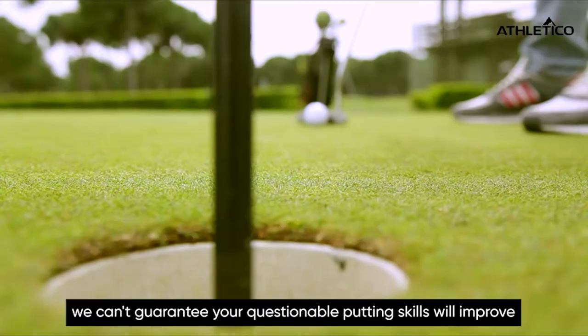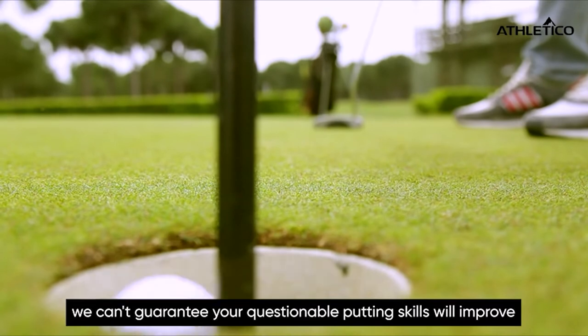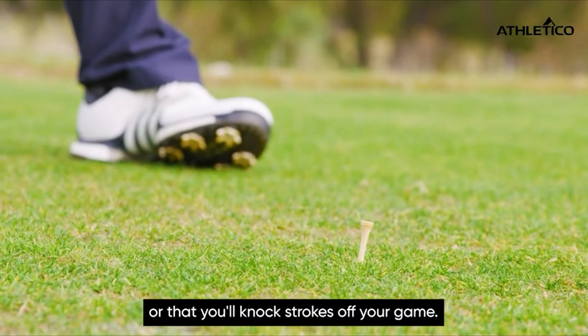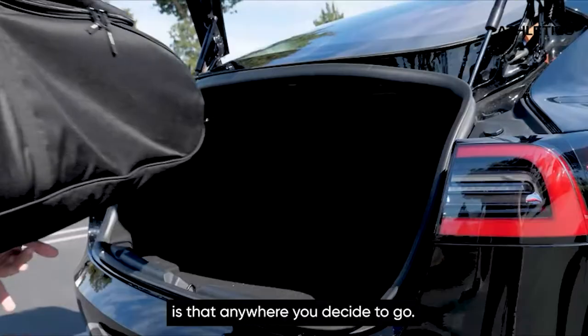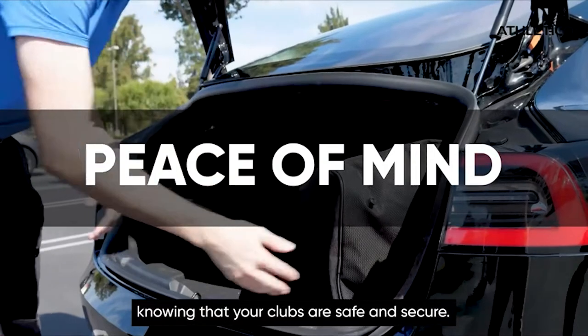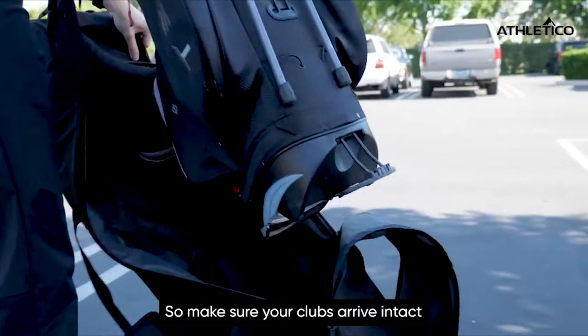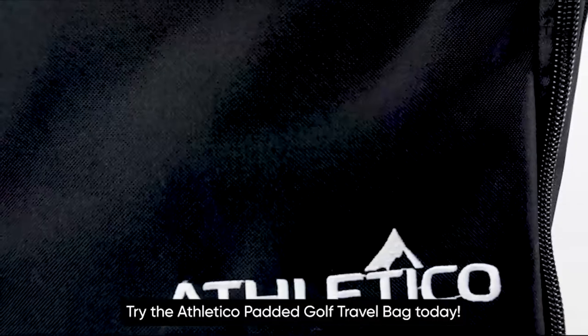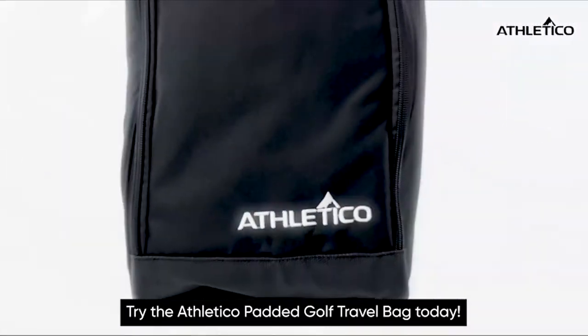Now look, we can't guarantee your questionable putting skills will improve, or that you'll knock strokes off your game. But what we can ensure is that anywhere you decide to go, you'll have peace of mind knowing that your clubs are safe and secure. So make sure your clubs arrive intact for the next trip to the course. Try the Athletico padded golf travel bag today.